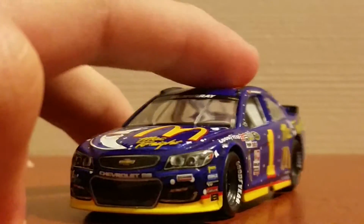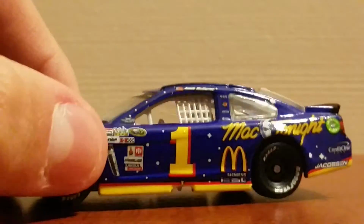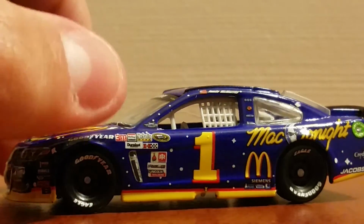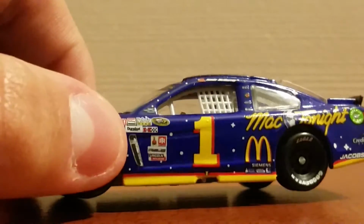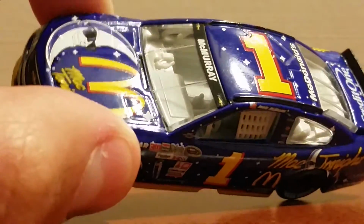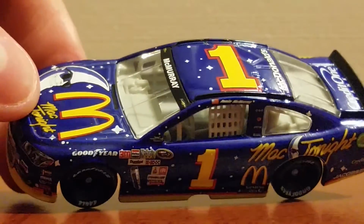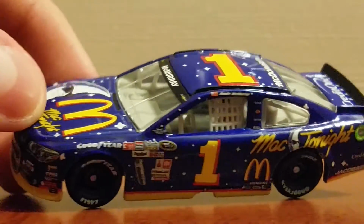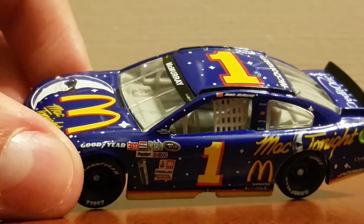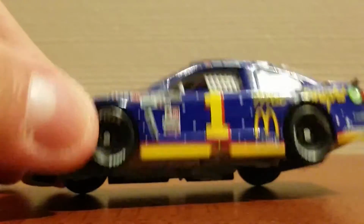And coming back around here, the paint scheme is pretty simple. It's all blue. It's almost like a really deep royal blue with a slight hint of purple. My lighting on the cameras makes it come off as just blue, but there's almost a very slight hint of purple. Or maybe it's just a very deep blue. But it almost does look like there's maybe a hint of purple. Very deep blue, though.